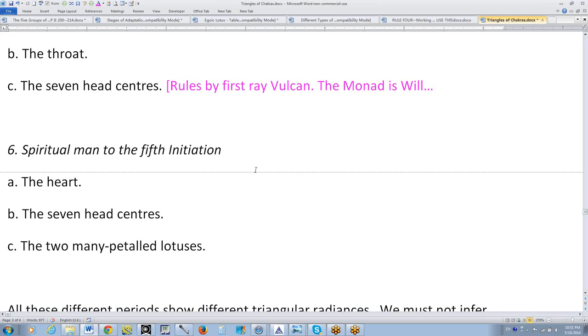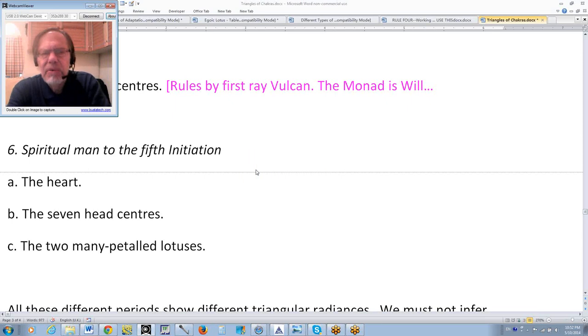and the atomic triangle has been incorporated in the higher three permanent atoms of the spiritual triad, well, then the two many-petaled lotuses are going to be receiving influences more directly from higher sources than they could when there was a causal body, or a kind of veiling sheath.